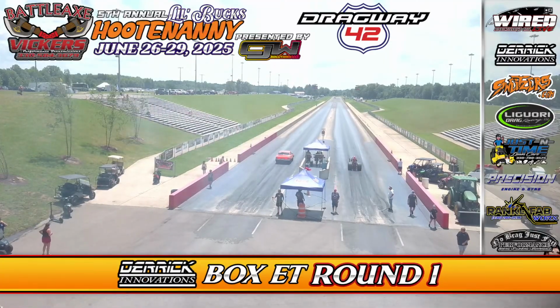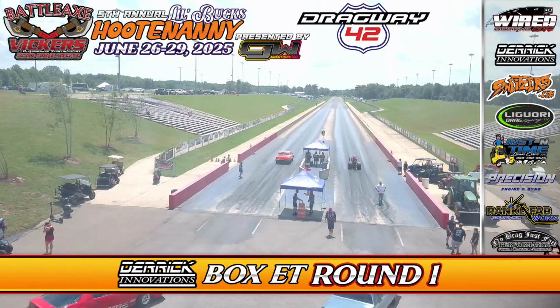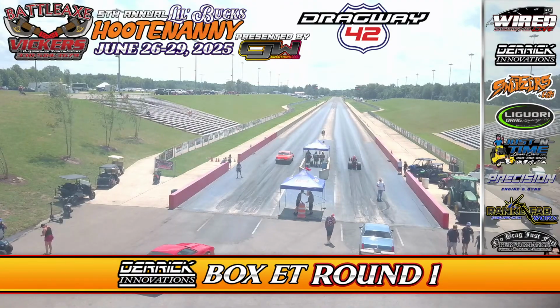Next pair, left-hand side, that is Ron Biondo, Macedonia, Ohio, 672 for Ron. And Ryan Pickens, the Pickens Metalworks dragster, 477 on the board for Ryan.